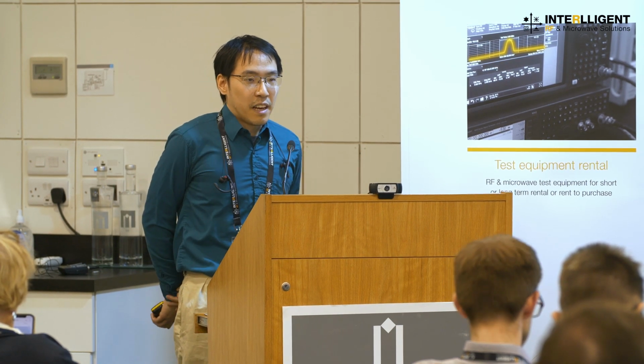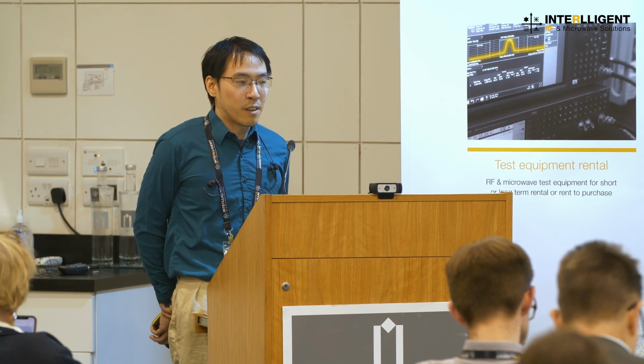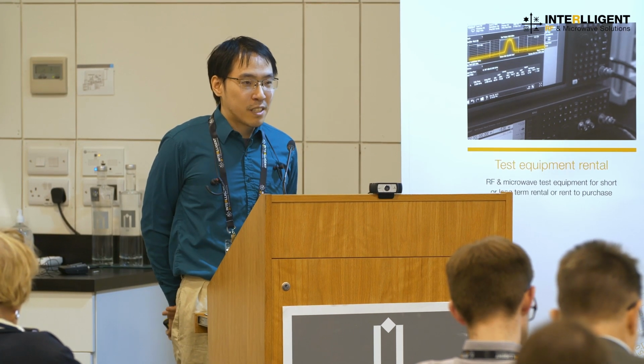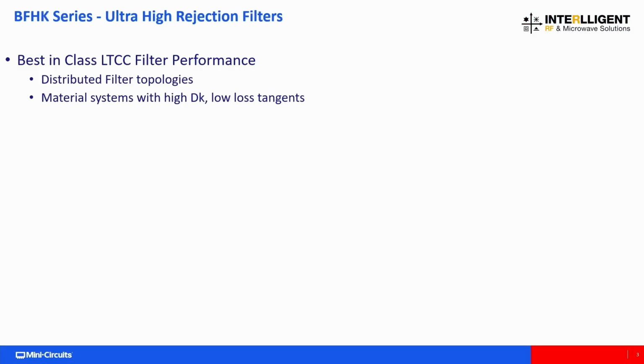So what goes into LTCC filter design? One of the big deals of LTCC material is its high dielectric constant and low loss tangents. That lets us design in relatively small case styles compared to similar surface mount devices. In the past few years, we've also gone deeper into distributed filter topologies, and that lets us design at higher frequencies, entering the millimeter wave range, whereas traditional lumped element design suffers at higher frequencies due to the self-resonating frequencies of inductors.